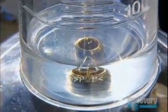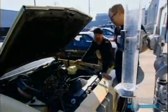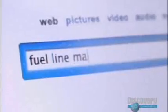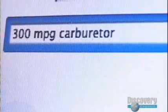And that means they're ready for those mythical money-saving devices. And where can those be found? Why, the internet, of course. What I have so far, fuel line magnets and a carburetor that is purported to give you 300 miles per gallon. I've also gotten plans for a homemade fuel cell that you can build that converts water into hydrogen gas that you can use to run your car.